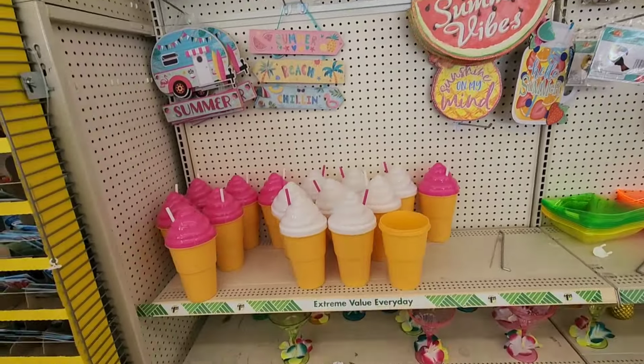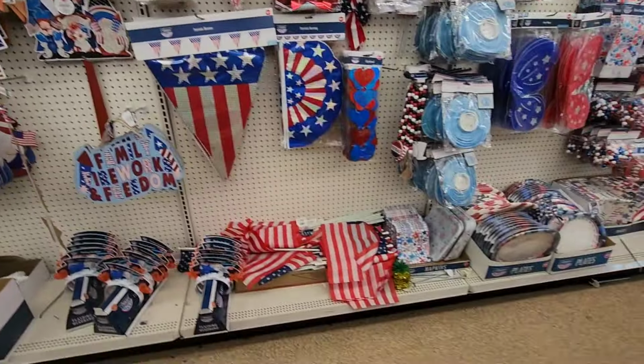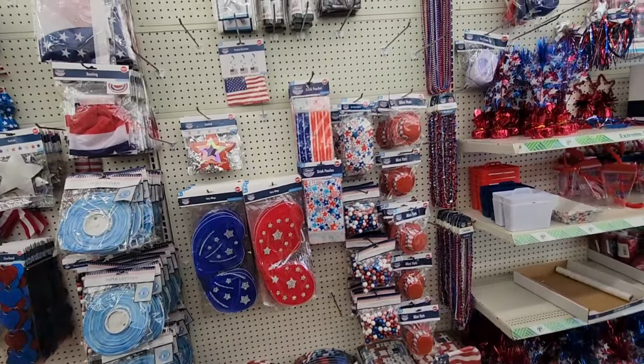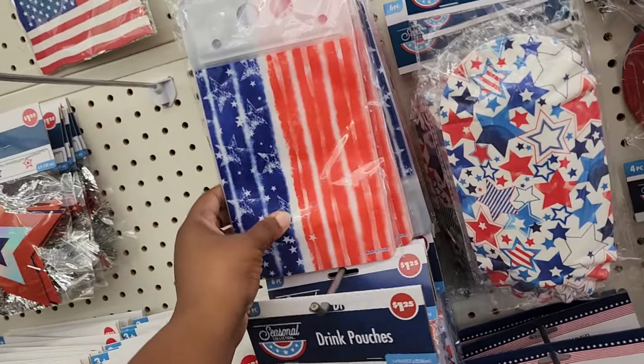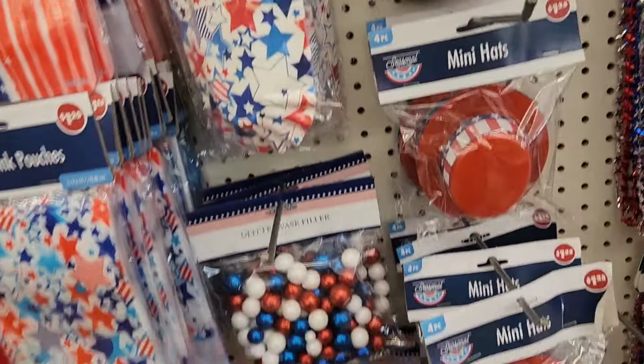On to the next seasonal aisle. They do have their 4th of July stuff out. As you can see, all the red, white, and blue, the American flags. So you have the same party supplies, obviously, but it is in 4th of July theme. They even have their pouches too. Like I said, adults will definitely use those in a heartbeat. You know, people will be grilling, so they have the hot dog holders too.